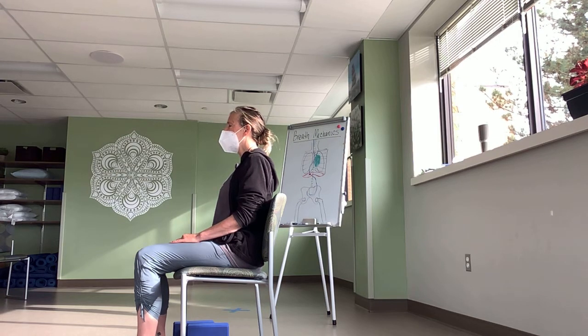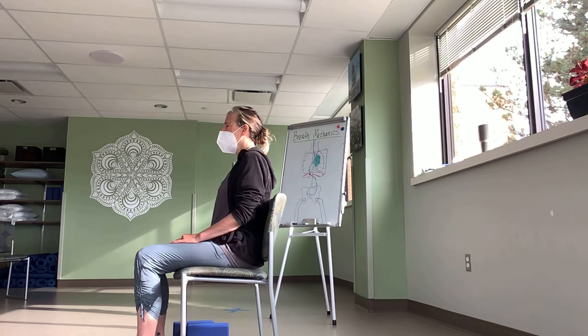Noticing into the abdomen. Is it soft or resistant? Tension or ease in the right hip. And around the lower back. And everything's an option, right? So we can venture our awareness wherever we choose.